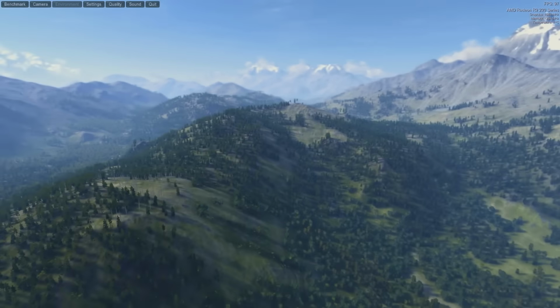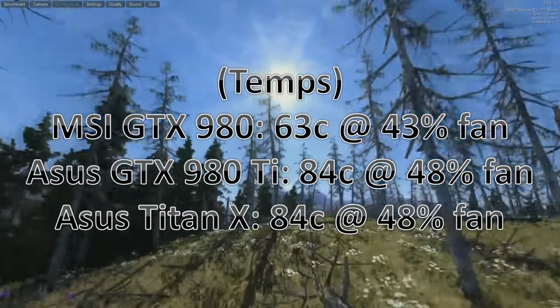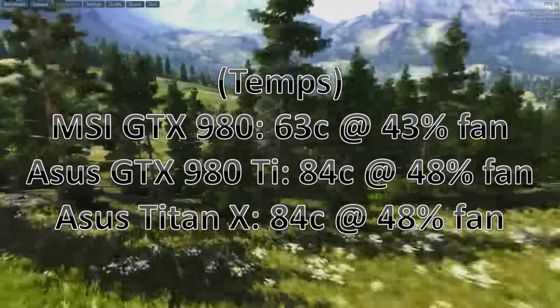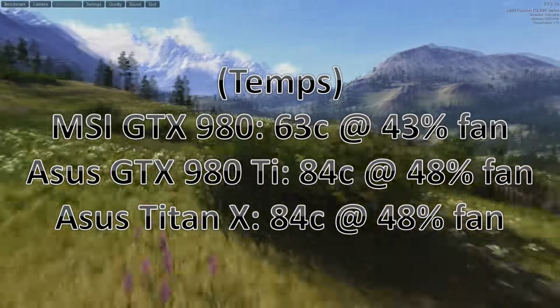Let's move on now to heat. Obviously this is running the reference cooler, so thermal performance isn't going to be the greatest, and when non-reference models of the 980 Ti start coming out, they will do a much better job in the heat department anyway. For this, we did the Unigine Valley benchmark on the Extreme HD preset, and you see the 980 Ti went up to 84 degrees Celsius at 48% fan speed, the exact same as a Titan X, since it's pretty much the same chip, and they're on the same cooler. So no real surprises there.